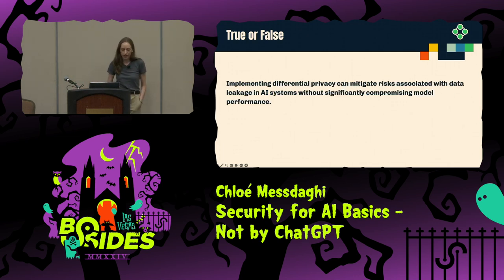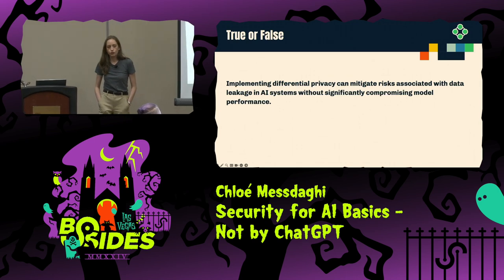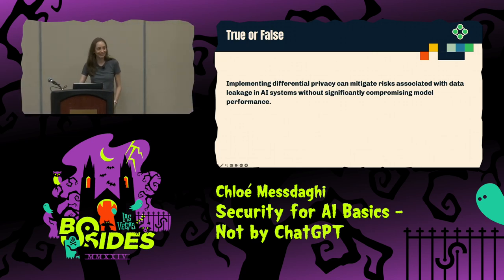One more. Implementing differential privacy can mitigate risk associated with data leakage in AI systems without significantly compromising model performance. If you believe this is false, raise your hand. If you believe this is true, raise your hand. It is true. You got a point. Keep track of your points, just for the heck of it, for yourself.